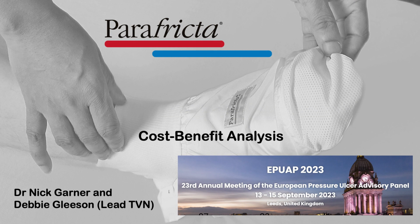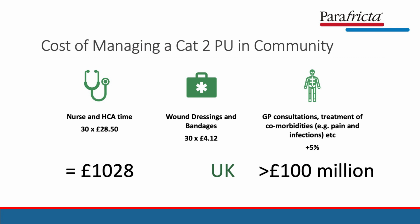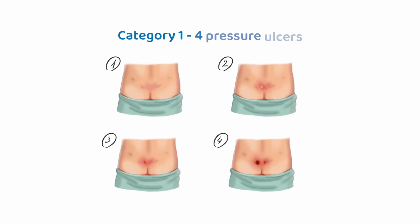Recent cost-benefit analysis, presented at the European Pressure Ulcer Advisory Panel Conference, shows that the typical cost of treating a Category 2 pressure ulcer is around £1,000. Prevention using Parafricta Undergarments saves the costs of dressings, nursing time, extra hospital bed days and other interventions, but also the consequences of progressing to an even more serious Category 3 or 4 ulcer with the associated comorbidities and even risk to life.